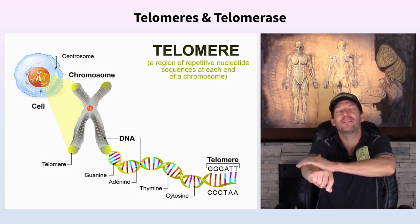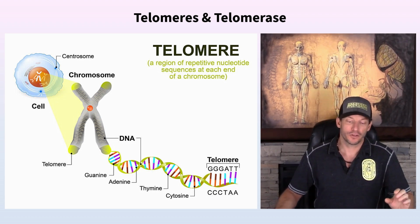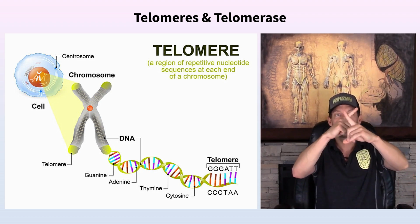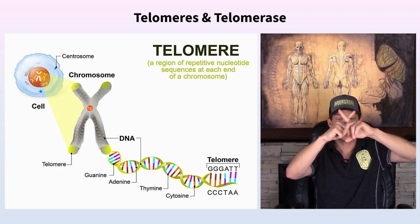Telomeres and telomerase. This is a fascinating subject, you guys. So there's some good diagrams in here. Let's just talk about it a little bit before. The easiest way to think about chromosomes is to think about a chromosome in an X shape. Obviously we have X and Y chromosomes, but you think about the X chromosome.